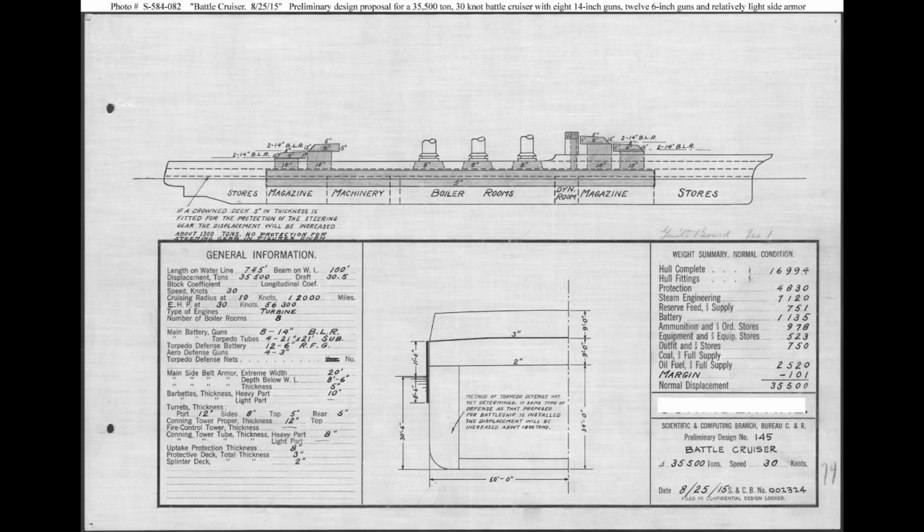Well, a good start if you want to learn more about the preliminary designs for the Lexington-class would be to get Warship 2011, if you can find a copy. Because that has an article in it by Trent Hone, a most excellent gentleman who's been on the channel a couple of times, and he has an article in there which is all about the Lexington-class battlecruiser designs. And then I'd kind of evolve onwards from there.